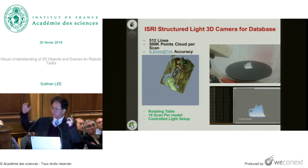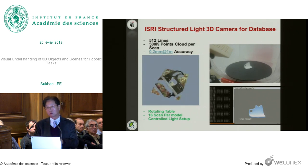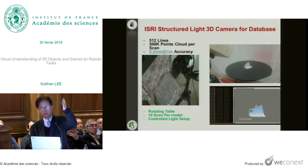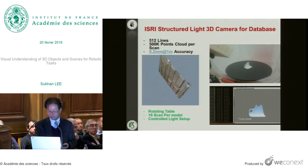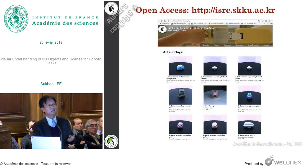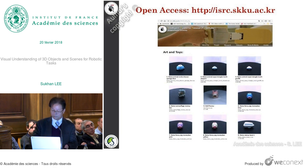You know that Berkeley has this 3D data capturing environment. It is very complicated, with 5 or 6 high performance cameras plus some other things. We have only one camera, and we can do very accurate data construction. These are the 3D data we have constructed so far. You can see it's not perfect yet, but you can go to this website and access it. We will continue to update our 3D data so that you can use it if you want. Thank you very much.